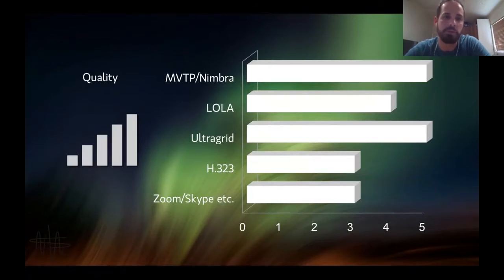So moving from ease of use to quality, far and away UltraGrid and Nimbra win in this category. Lola is close behind, but Lola is limited in terms of what it can do from a video resolution standpoint. It doesn't support, at least in a published version, any kind of 4K or high resolution video, whereas Nimbra and UltraGrid do. So if video is your biggest priority for your use, if you're working in theater or dance, then maybe UltraGrid, Nimbra, or the NVTP system are the one to choose.